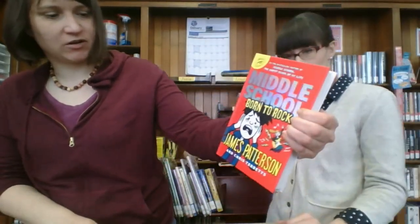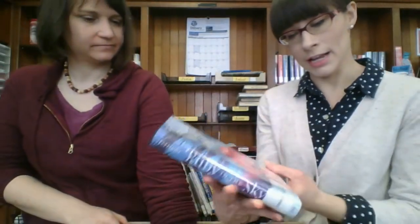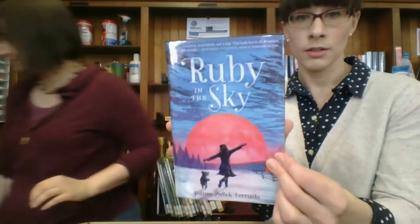So we have a James Patterson middle school book called Born to Rock. And this is part of his middle school series. This is book 11. Ruby in the Sky. Looks nice.